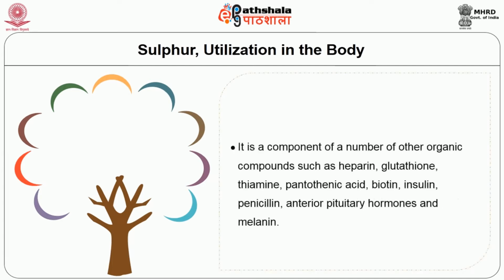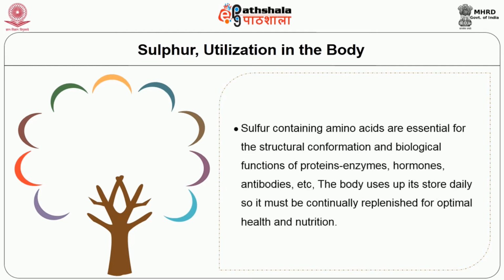It is a component of a number of other organic compounds such as heparin, glutathione, thiamine, pantothenic acid, biotin, insulin, penicillin, anterior pituitary hormones and melanin. Sulfur-containing amino acids are essential for the structural conformation and biological functions of proteins, enzymes, hormones, antibodies, etc. The body uses up its store daily, so it must be continuously replenished for optimal health and nutrition.